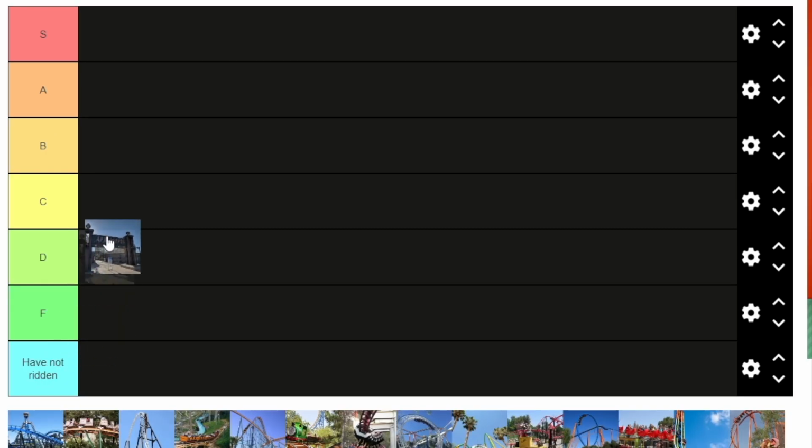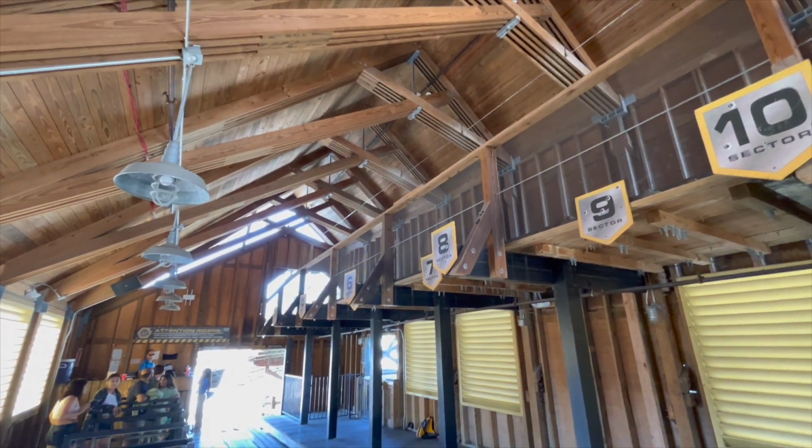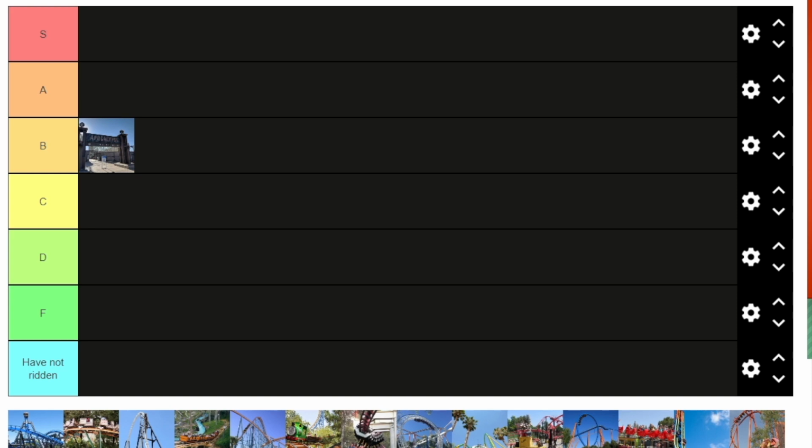I think definitely Apocalypse is going to be right there nice in the B tier. It is a really fun ride. It's not the smoothest wooden coaster. I definitely do prefer Ghost Rider down at Knott's Berry Farm, but it is still a really fun and intense ride, so I think it belongs right there in B tier.